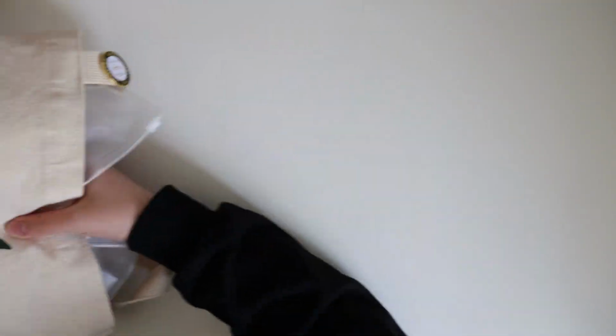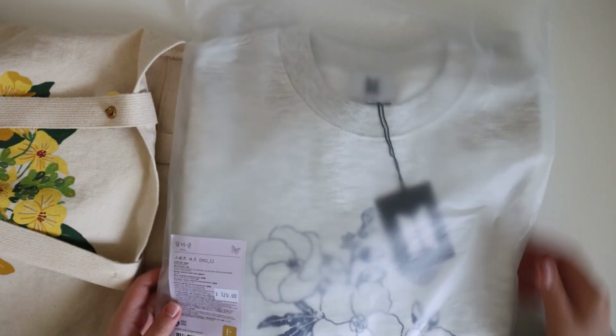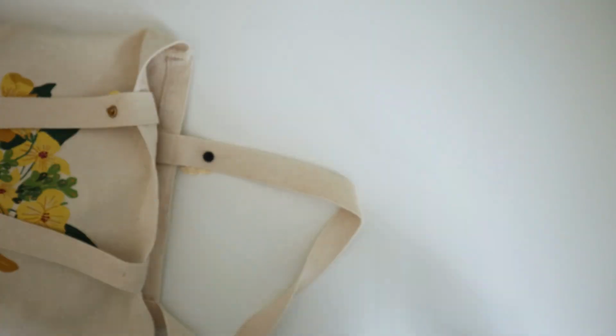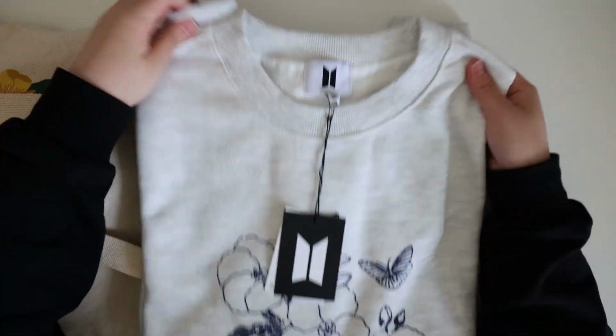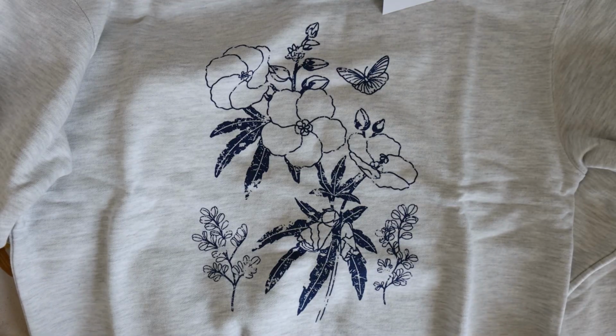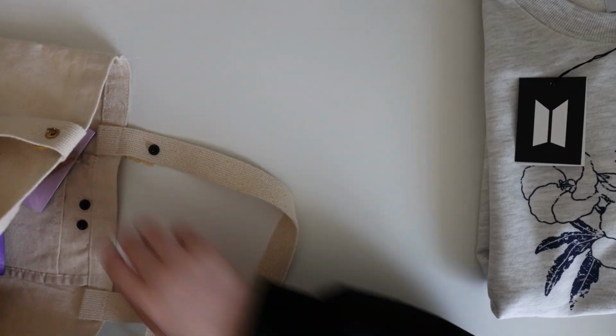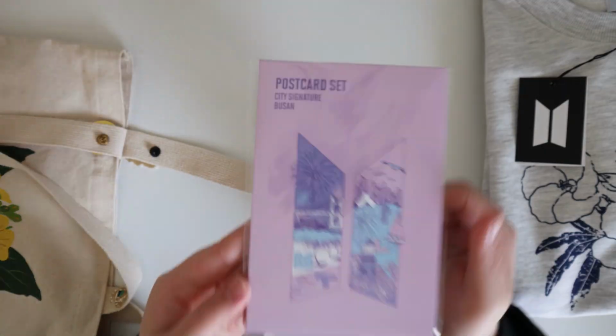So first thing I got at the BTS pop-up shop is a very simple grey sweater. It has simple blue line flower drawings. I believe this is a nod towards the Love era. I really like this design because if you knew what it was referencing, then you knew, but otherwise it wasn't like bam, BTS in your face. The only thing I have a complaint about is that it was $120, which is quite a lot, and I think you'll see a theme where a lot of these things are quite pricey.